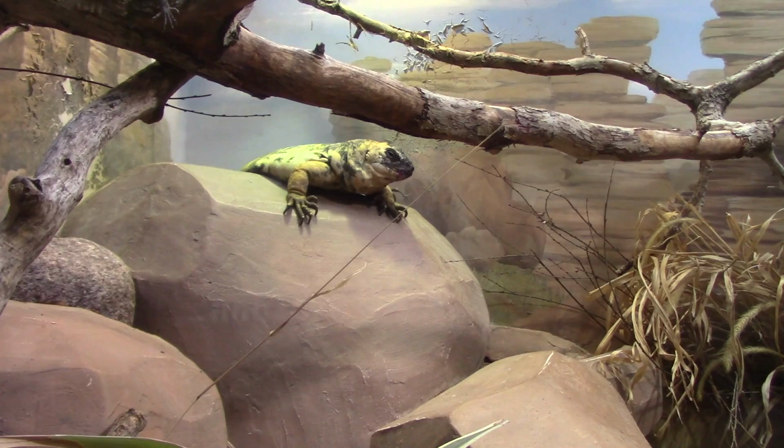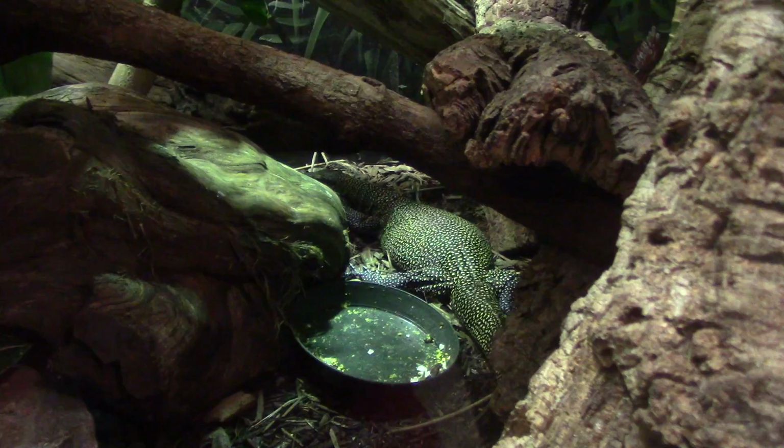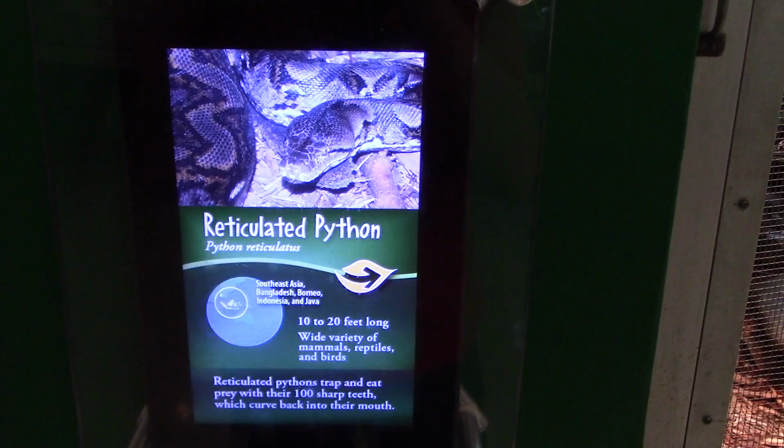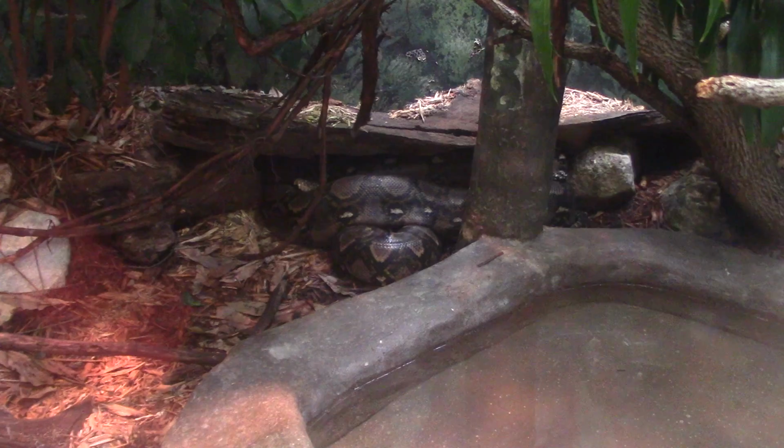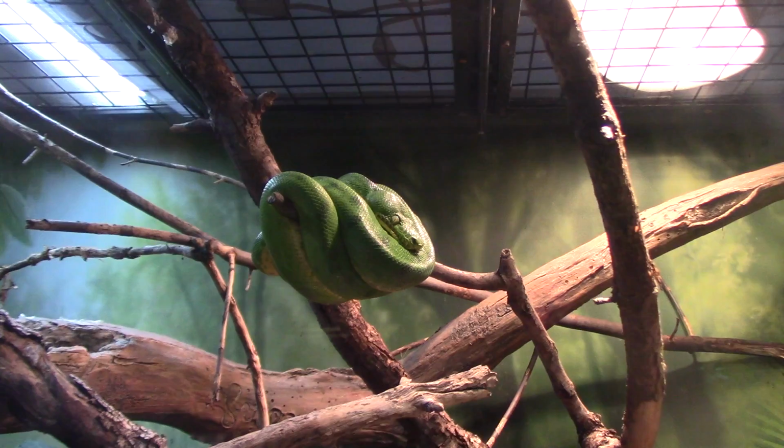It's a peach-throated monitor. Wow, that's really cool. That's some unique coloring. We got a reticulated python. These snakes can grow pretty large, as well as some of the other big species. Got an emerald tree boa, and there he is, up in a tree. There are some cool looking snakes.